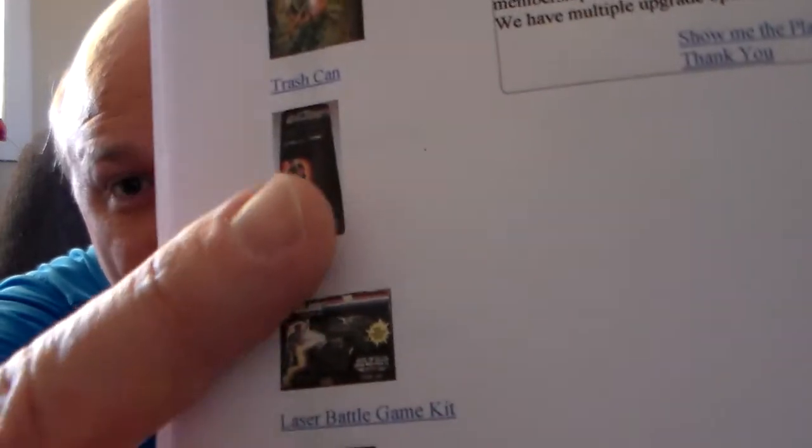There was a laser game kit. I know that won't show up, but it's right here. I'll have to look into that. That looks pretty cool. He came on trading cards. He was in commercials. So he's really cool.